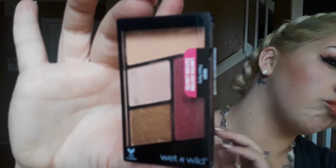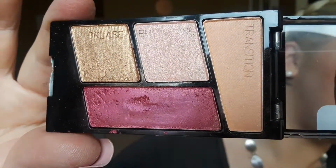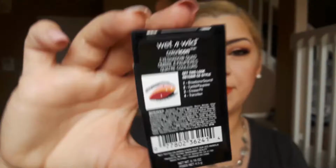So yeah, for the eyeshadow palette, it is called Flock Party. That's what it looks like there. They also give you a mini diagram on the back there that kind of lets you know how to place the eyeshadow. I didn't follow the suggested picture tutorial. I just kind of did my own thing with the eyeshadow.